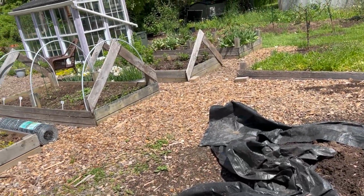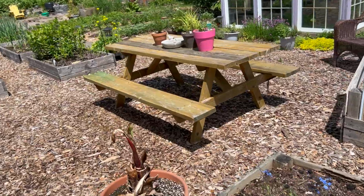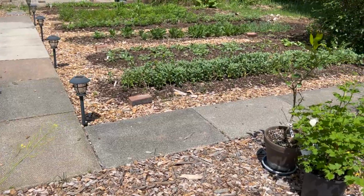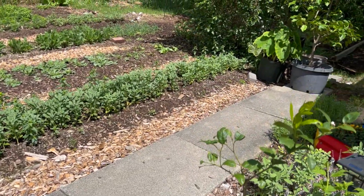But this is where the cutting garden starts. These are the beds we just looked at. We do eat on this picnic table. I do most of my potting up on this picnic table. Now we get to the in-ground rows, and these were all laid out in no dig style.